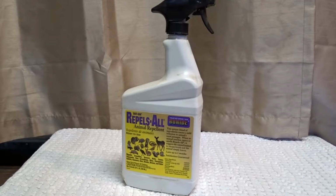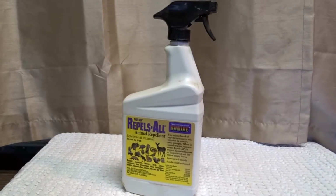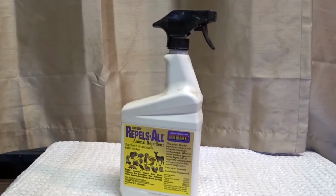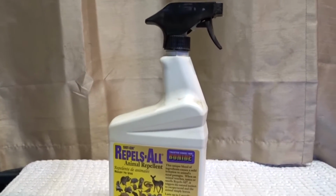Hey there, guys. What we're going to be talking about today is the Bonide 238 Shotgun Repels-All animal repellent. Okay? Yeah, this is the all animal repellent.